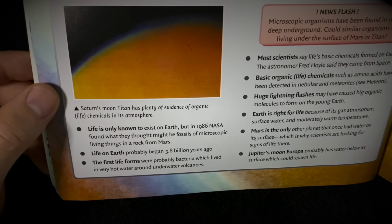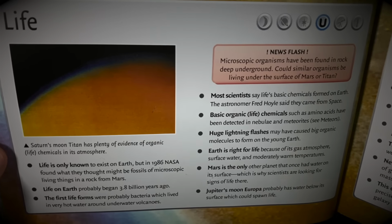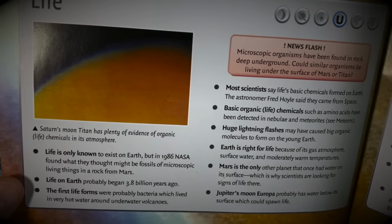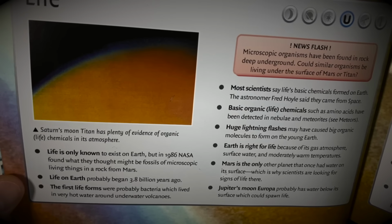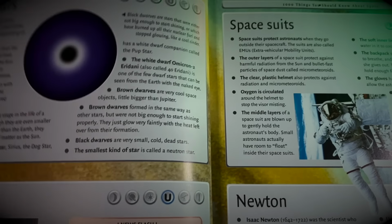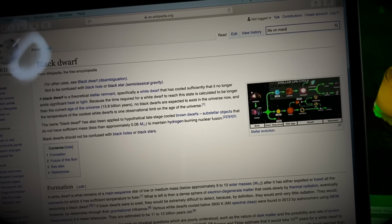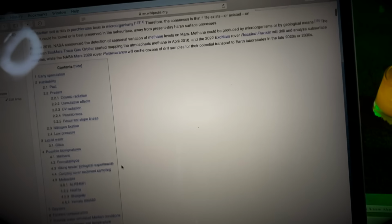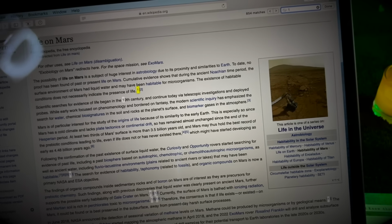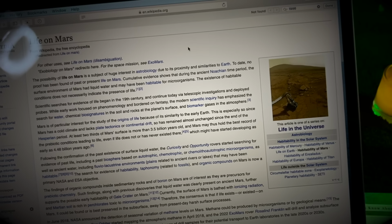Life is only known to exist on Earth, but in 1986, NASA found what they thought might be fossils of microscopic living things in a rock from Mars, which I believe they discredited. They thought maybe it might have been from contamination, but we can look that up real quickly. Life on Mars. Let's see. Life on Mars. Let me Control F 1986 real quick. There's no results found, so I don't know what this is referencing.